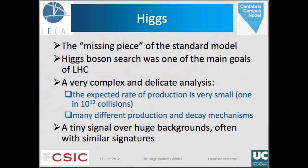As I said before, one Higgs is produced in about a million collisions, and there are many different channels of production and decay. So we are searching for a tiny signal over huge backgrounds, often with similar signatures.